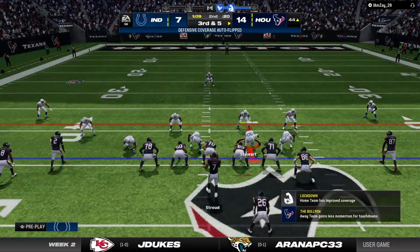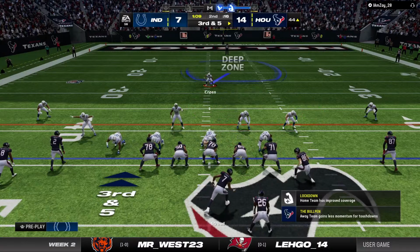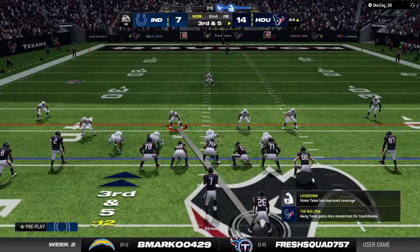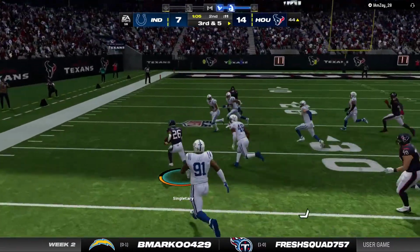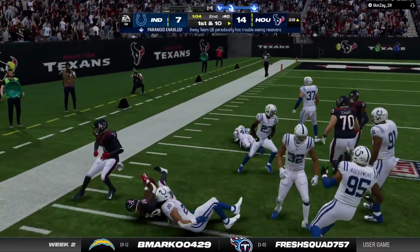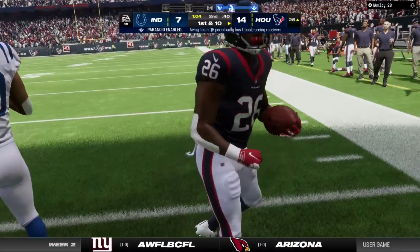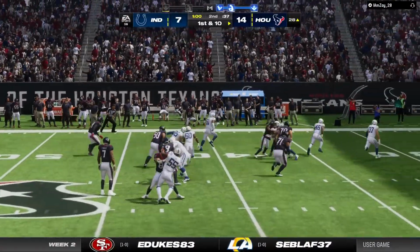Here is 3rd and 5. Cougar 19. Singletary, they'll go up the middle. And a nice burst there as he'll take this inside the 30 to the 28-yard line. Give him 17 on the pickup there, and the Texans also get a new set of downs.